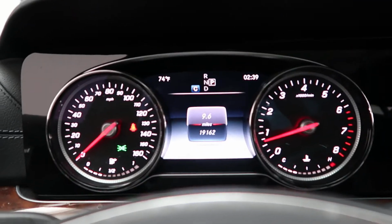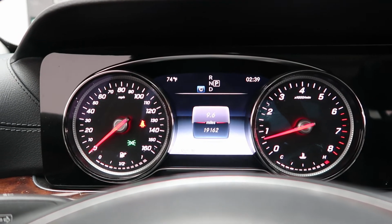This E-Class has 19,162 miles, Carfax and service records available online.